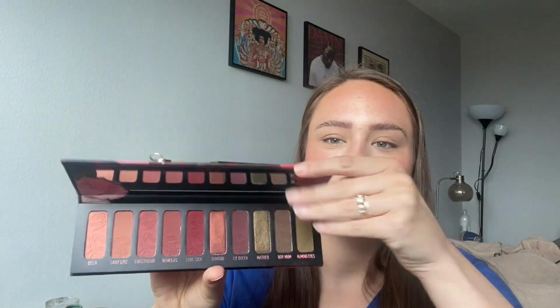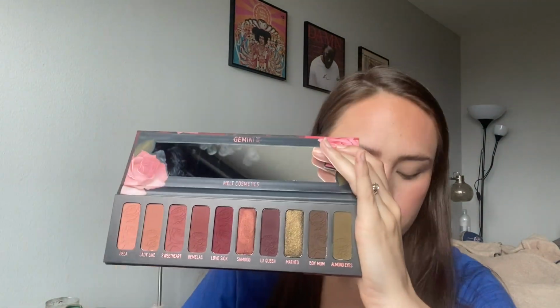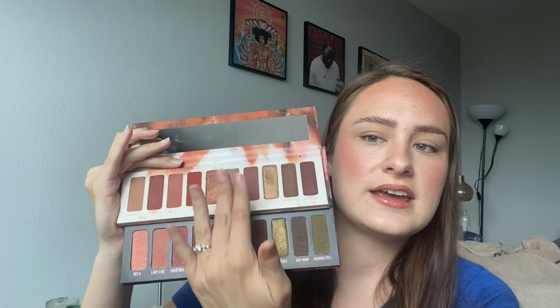And I also, personally, when I first saw the Gemini II, I was like, wow, that's a beautiful rosy toned palette. It really reminds me of another Melt palette, the 27 palette. So I am going to provide some comparison swatches across the rosy side of this palette as well.